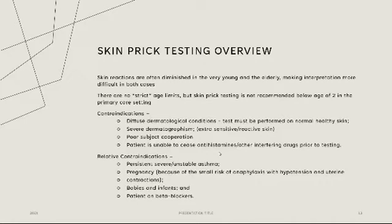Our elderly patients don't have quite as much cushion under the skin, and so again, it just doesn't have as much of that ability to react as well.